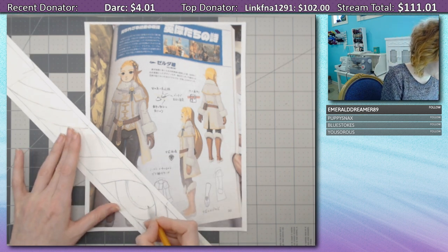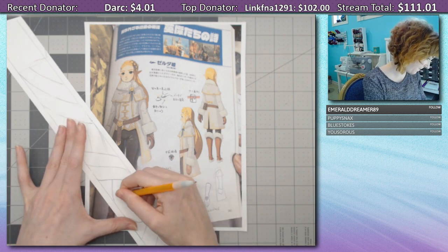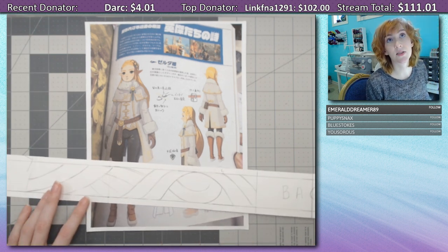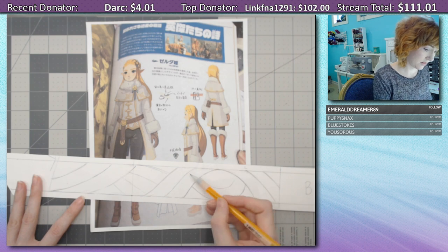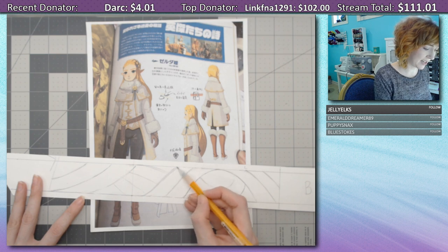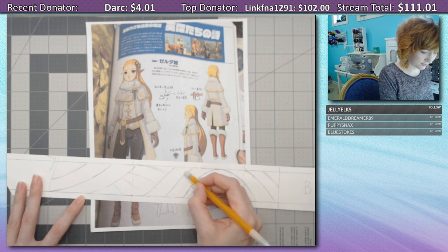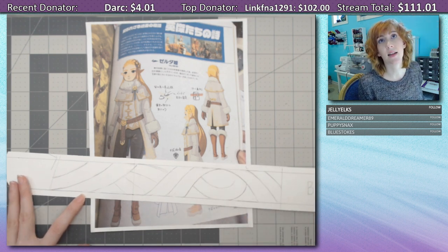I'm gonna make this one a little bit bigger and see if that helps the whole thing proportionally overall. Yeah, that's fine. I like that just fine. Translating something from being tiny to being a lot bigger, it always just looks weird, but I made it as proportional as I can, eyeballing it, which I don't think is bad.